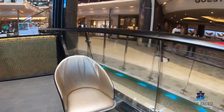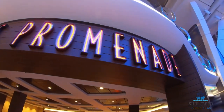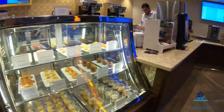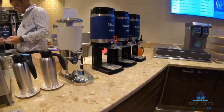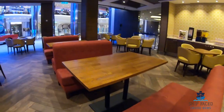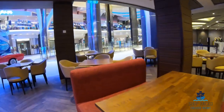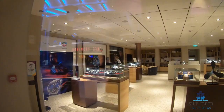Next to guest services, they have Cafe Promenade, which is open 24/7. They have lots of snacks, coffees, and you can make your own tea and coffee, but then also if you have a refreshment or deluxe package, you can also get Starbucks here. And also lots of little nibbles, which was really nice during the cruise. Opposite Cafe Promenade, they had the Watch Shop on board.